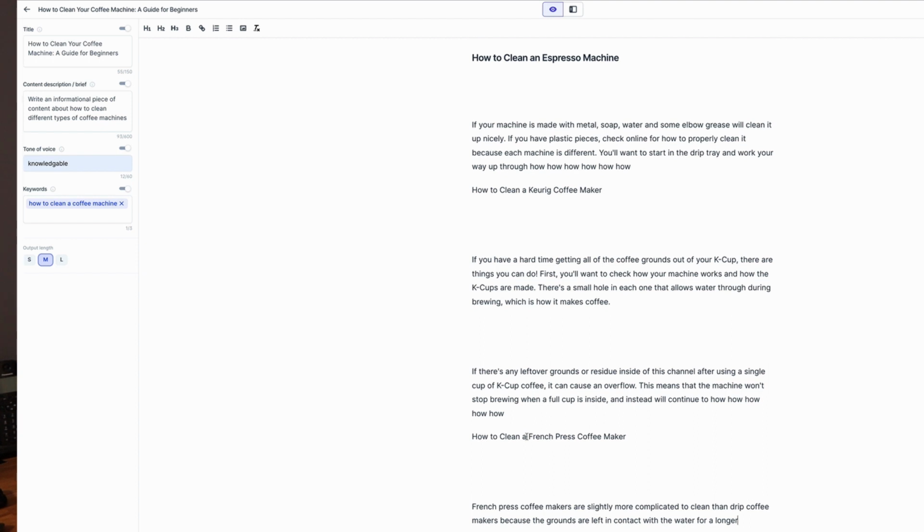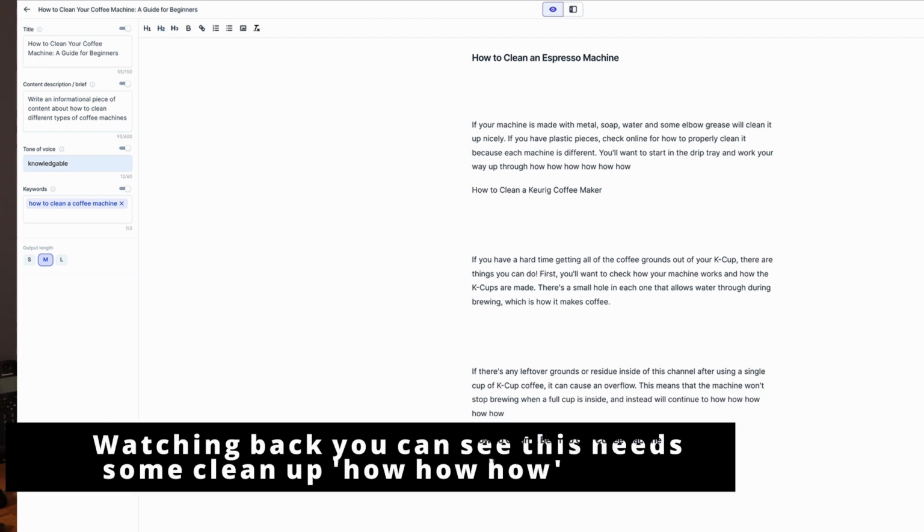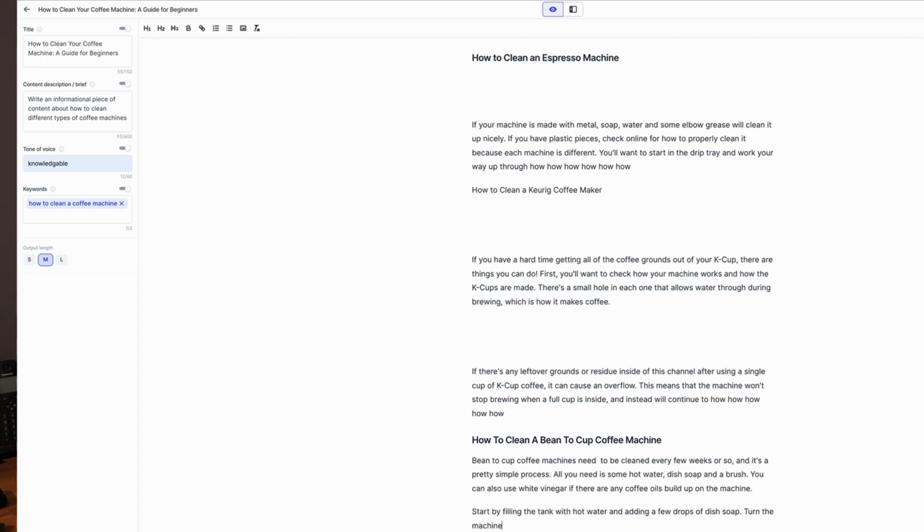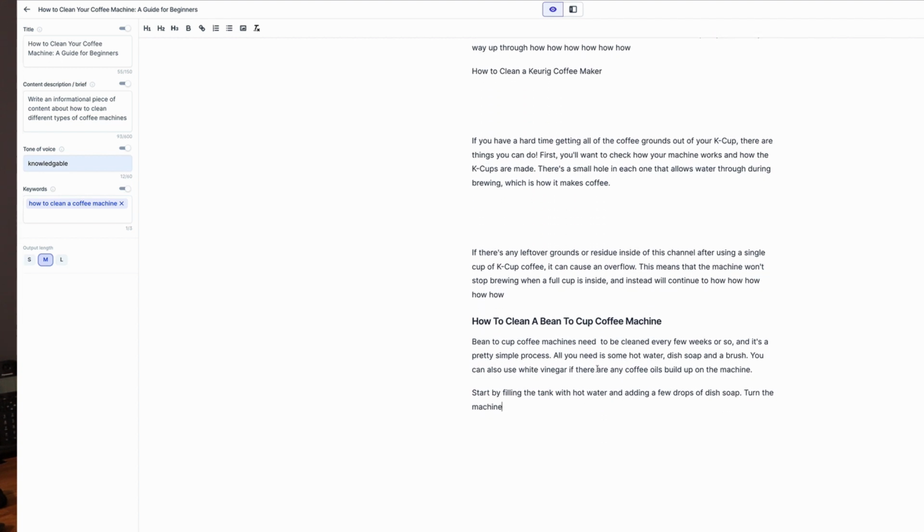Now, what we can see here is it started to repeat itself. So this is the point we're going to stop it. And we're going to need to give it some further input because we've already got the French press coffee maker section. So let's go with how to clean a bean to cup coffee machine. And I'm just going to give it the first bit of the sentence. So bean to cup coffee machines need. And then let's see what Jarvis will do for us. Need to be cleaned every few weeks or so, and it's a pretty simple process.